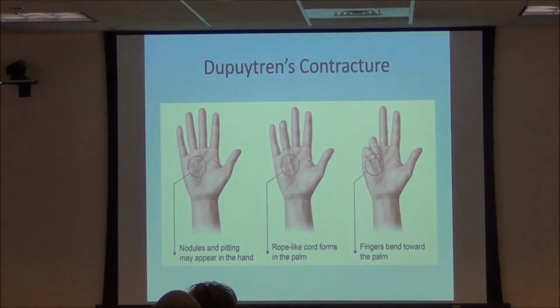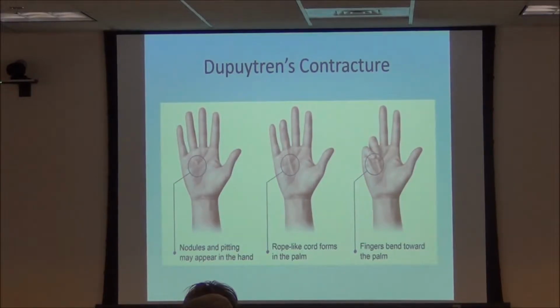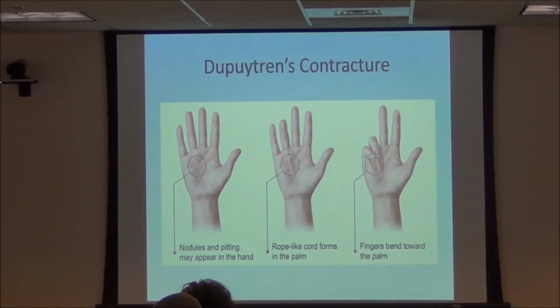Dupuytren's contracture and the treatment of it has come a long way over the past decade. And I'm sure you see this in some of your primary care patients, just when you're shaking hands with people. It often starts out as a nodule in the palm of the hand, but can certainly create cords and rope-like scars in the hand. And over time, it will start to curl the MP joints and the PIP joints down towards the palm of the hand, resulting in loss of extension capacity.